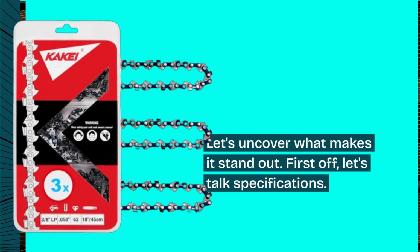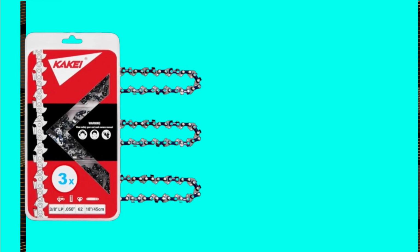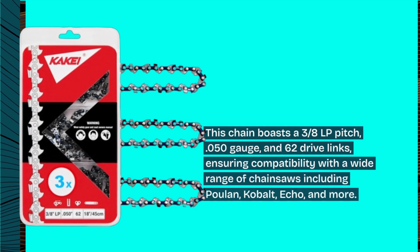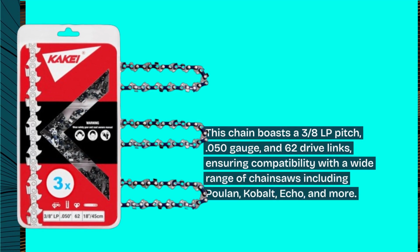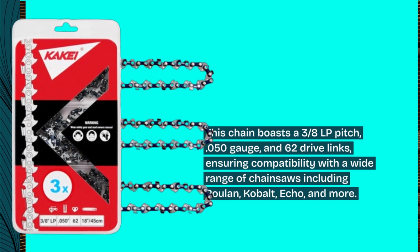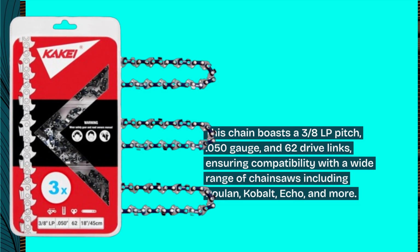First off, let's talk specifications. This chain boasts a 3/8 LP pitch, .050 gauge, and 62 drive links, ensuring compatibility with a wide range of chainsaws including Poulan, Cobalt, Echo, and more.